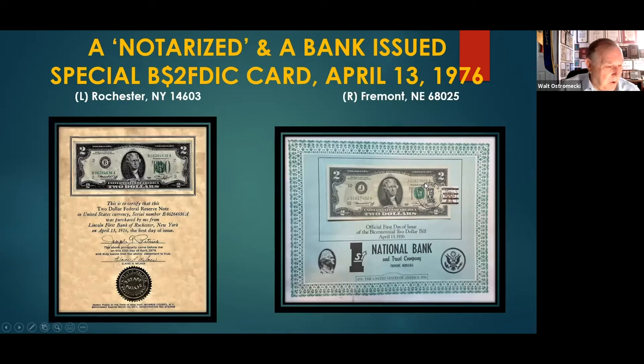In addition to having postmark cancels, individuals found various ways to commemorate that April 13th day. And the particular one here on the left is from Rochester, New York. Can you imagine what it costs to have a public notary notarize the note? I'll leave it there. You can read the serial number. But from the Lincoln First Bank of Rochester, New York, this particular guy had it notarized and affixed to it. Come to find out, there were several that he had made up. That's why I purchased one many years ago.